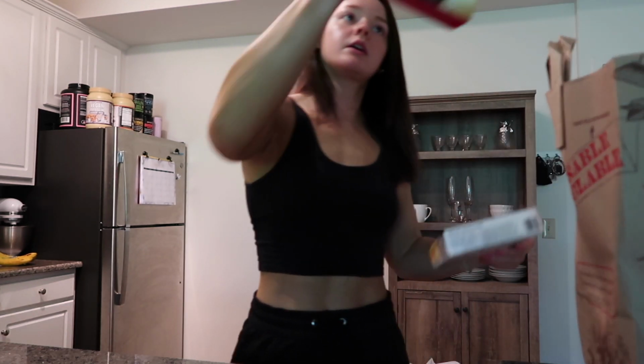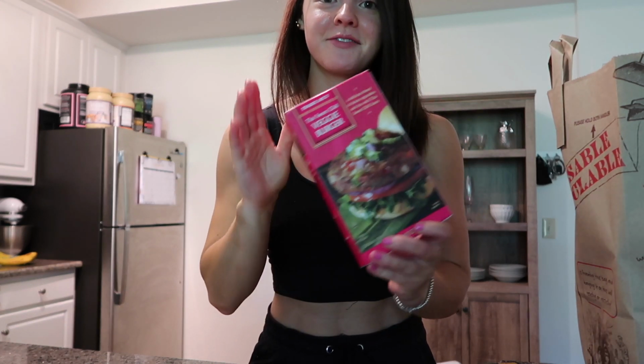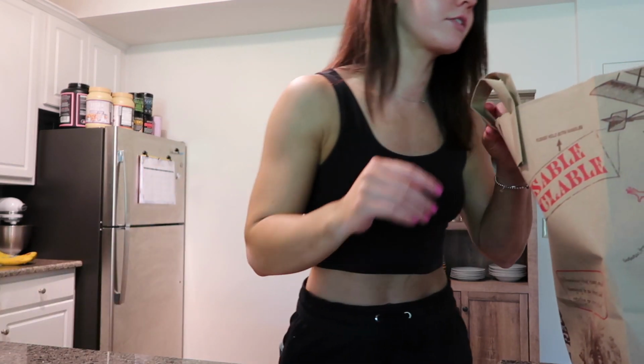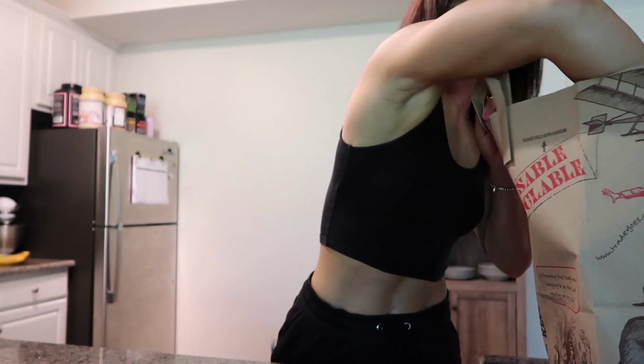I got these Thai sweet chili veggie burgers. These are so good. I absolutely love these. They're amazing. I got these Philly cheesesteak bao buns. I'm not exactly sure how to say that, but I thought they looked good. I got 2 of those. I thought it would be a good appetizer-y night kind of snack.